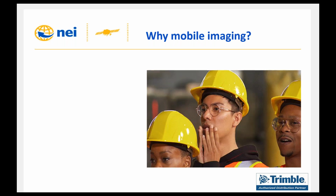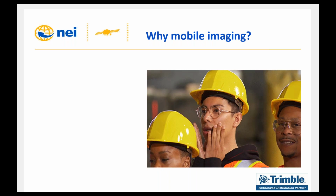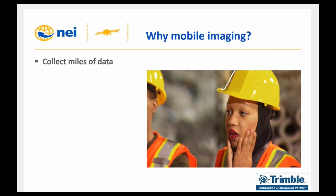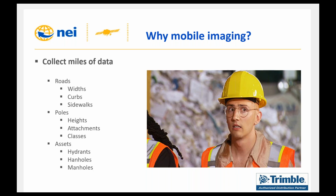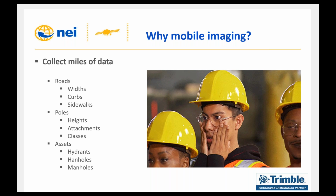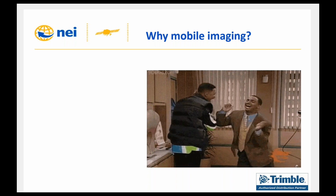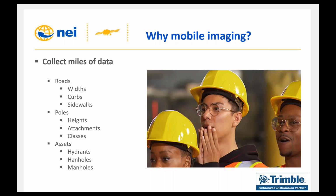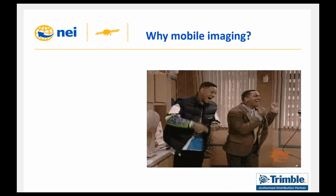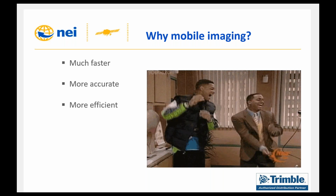So this is the reaction you might get from your field crew when you tell them you landed a contract to collect miles of data, let's say 150 miles, and you have to deliver all the assets, meaning the roads themselves, signage, manholes, handholds, light posts, transmission lines, and you have to turn it around to the customer within a few months. Their reaction might change when you let them know you've invested in a solution that is efficient, accurate, much faster, and at the bottom line, much safer.